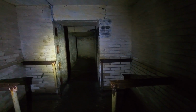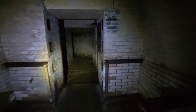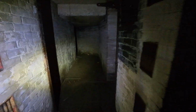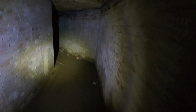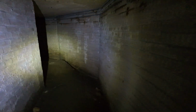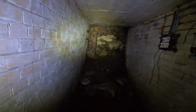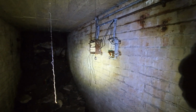I just love doing explores like this, because I'm one of very few people who have seen this since it shut down after the end of the Second World War. No idea. Okay, this doesn't go anywhere. I was going to say, I have no idea where this leads to. Looks like there would have been another entrance or exit, entrance and exit probably just there, and fuses there.